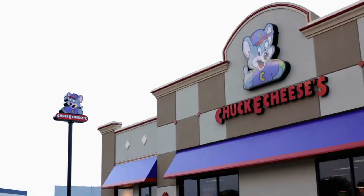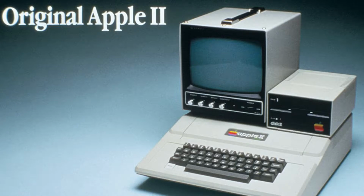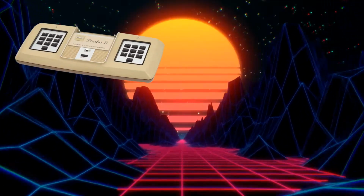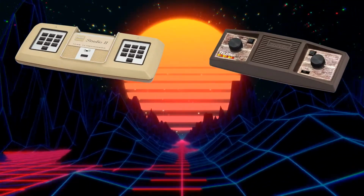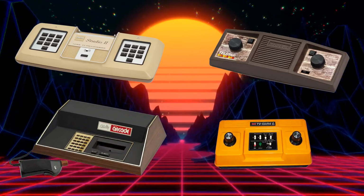The first Chuck E. Cheese opened its greasy doors, and legendary computers like the Apple II, the TRS-80, and the Commodore PET were released. But all eyes were on the new home console market. At least 7 home video game consoles were sold for the first time in 1977. Among them were the RCA Studio 2, several Coleco Telstar systems, Bally's Astrocade, and the Nintendo Color TV Game 6.